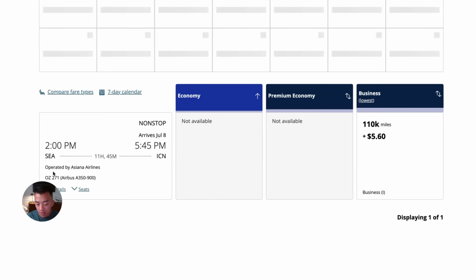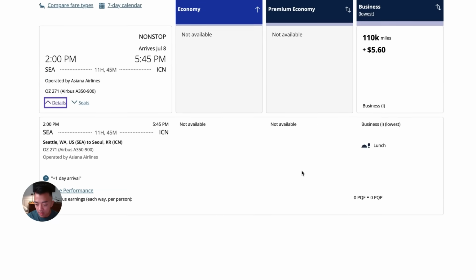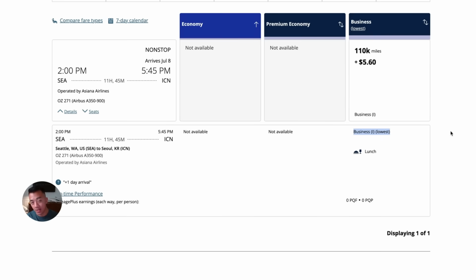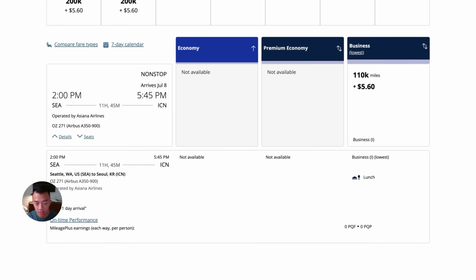If you look down here, we can see that the flight is operated by Asiana Airlines and it's 110,000 miles. If we click on details, it says business fare class I. For Star Alliance airlines, business fare class I means that it is business Saver award space. This is exactly what we're looking for. We want to take note that July 8th is the arrival date, the departure date is July 7th, and it's operated by Asiana Airlines from Seattle to Incheon, Seoul, Korea.